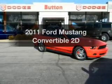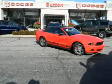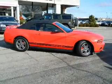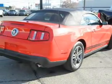Imagine yourself in this 2011 Ford Mustang. If you're looking for an automobile with great attributes, look no further. With a reliable engine driven by an automatic transmission, stand out from the crowd with premium wheels. Anti-lock brakes help you bring your vehicle to a safe stop.